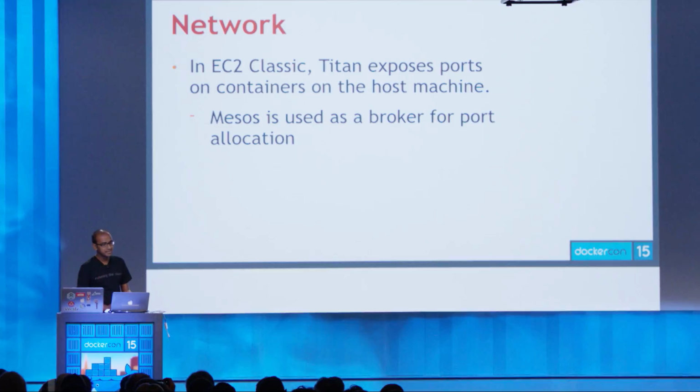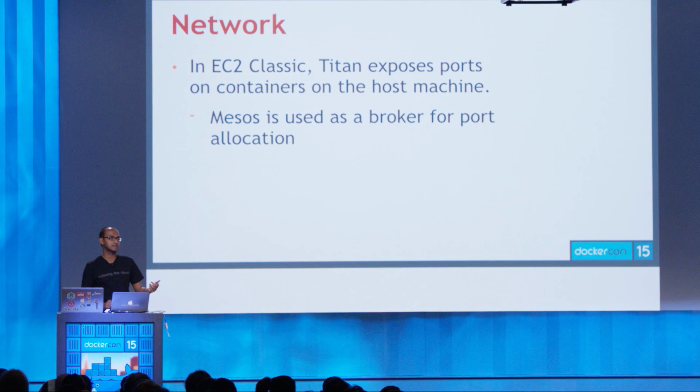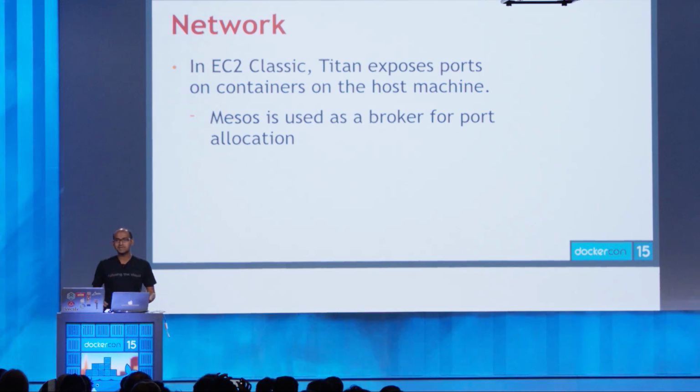In terms of networking, the answer there is different. Our use case was that we are going to be running really network-heavy applications on Titan, applications which are doing a lot of I/O on the network. On EC2 Classic, we use Mesos as a broker for port allocation, because in EC2 Classic we have a single network interface, and if you're running multiple containers, there is no other way of doing it other than running an SDN overlay network on top of it. But we chose to broker the ports via Mesos, and then we say that you're not going to be getting a single network interface.